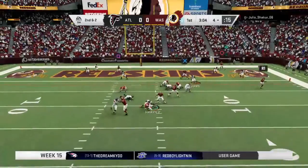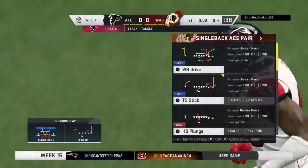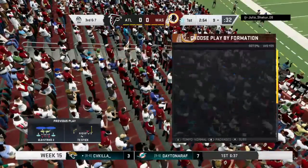Throwing again on 2nd down. Haskins. Blitz coming, and down he goes. Jerome Baker in there to get him, and that is sack number 6 now for him on the year.